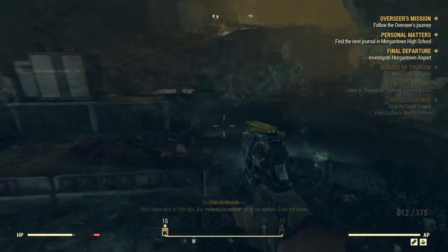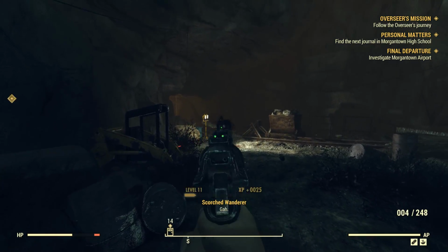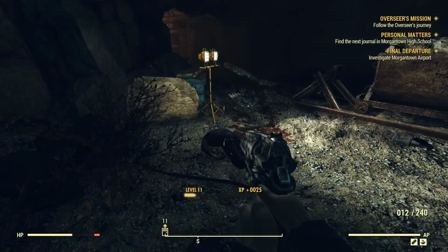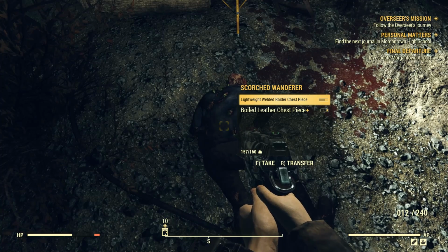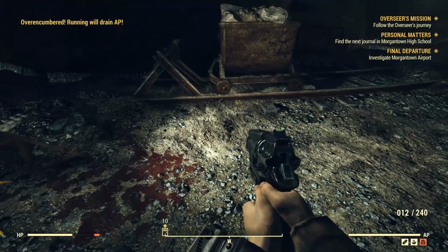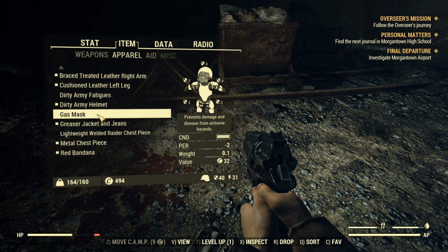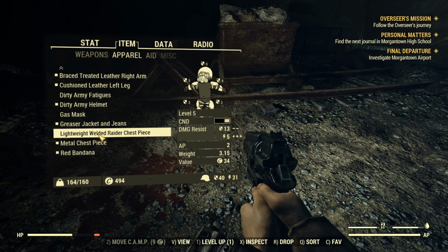It is absurdly easy to find food and drink everywhere in this thing, and more importantly, you find way more rad away than you find even stim packs. So all those rads you're taking from eating the contaminated food and drink don't matter. You can just take the rad away, and within 15 minutes, the debuff that you get from that is gone. It's not that big of a deal.